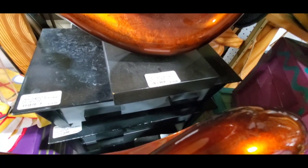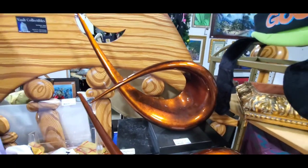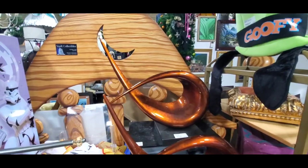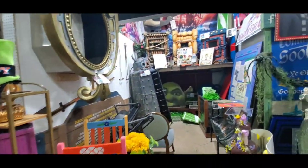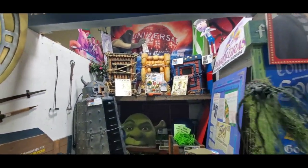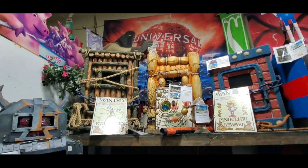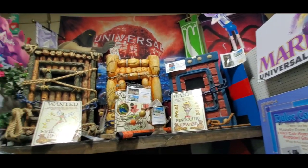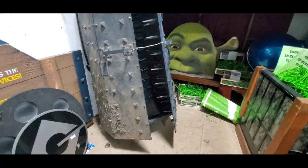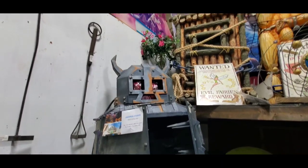They have this contemporary resort room, beautiful art piece for $125. I don't think I would like to ship that. If you missed my last video that I did here, I know it's been quite some time, but if you've ever been to Universal Studios, these are the actual props that was in the pre-show of the Shrek ride, which I think is just so stinking cool. And if you really don't like your neighbors, you could definitely scare the living crap out of them and put this in your front yard.